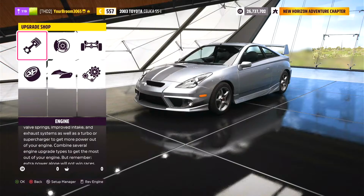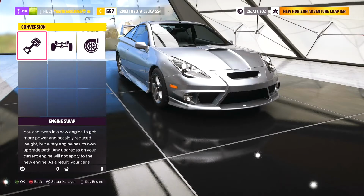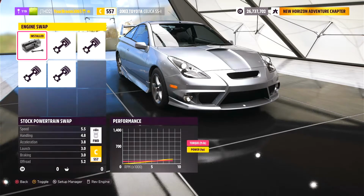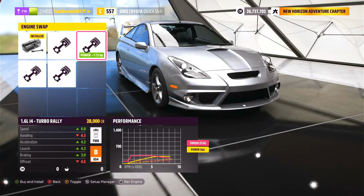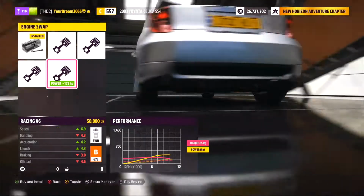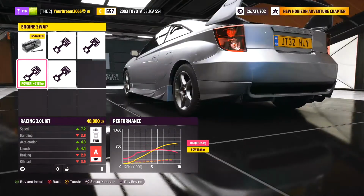Wasn't that a good sounding car? Well, let's go ahead and see, we go over to conversion, what engines we can put into this thing, because hopefully, if the rumours are right, we've got quite the engine choice. So we'll go to here, we've got 4 extra engines to choose from, including the 2-litre VVT. I think that might be some Honda. We've also got a 1.6-litre inline-4 turbo rally from something. We've got a racing V6, which really does intrigue me. And here it is, the racing 3-litre inline-6 turbo, also known as the 2JZ.